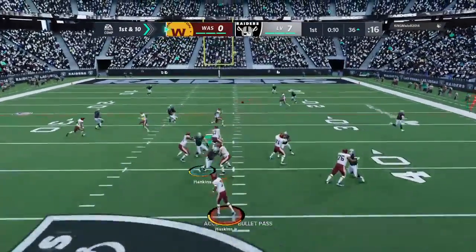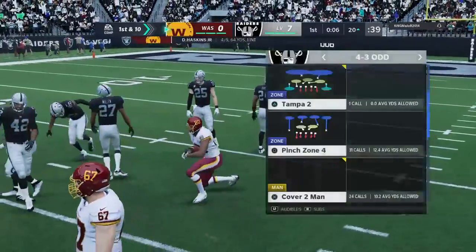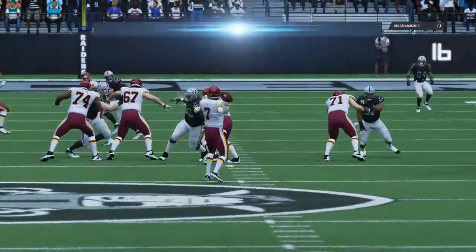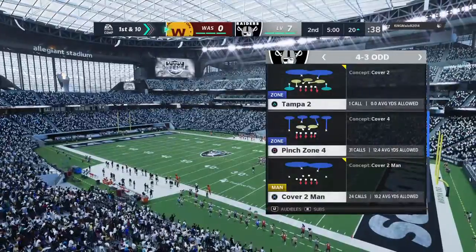Out of the shotgun, Haskins. Inman has it over the middle. And they'll get this one to about the 20-yard line. Give him back-to-back catches now. That one for 16 and another first down. After one, 7-0 on EA Sports.